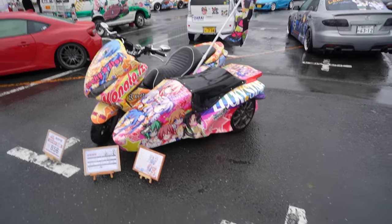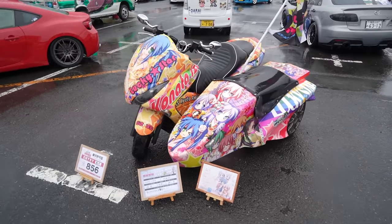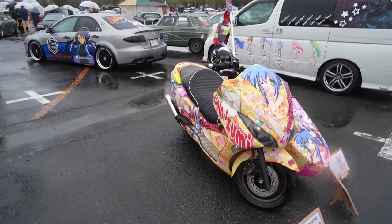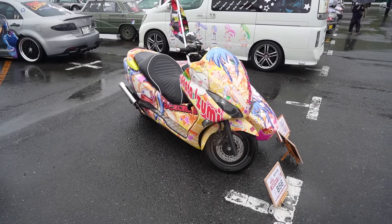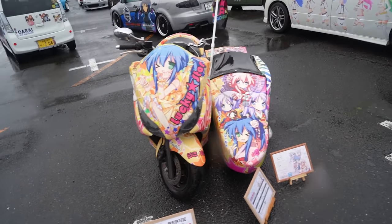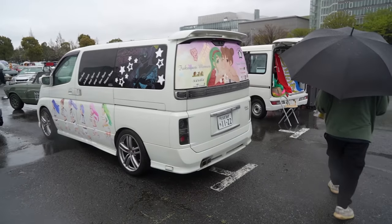This is like a scooter with a sidecar. I didn't know that you could get sidecars for these smaller, well, this is kind of a larger scooter. I don't know if you'd call this a bike, but I think there's a different name for this though. But yeah, still pretty cool. Fully touching. Oh man, it's wild.